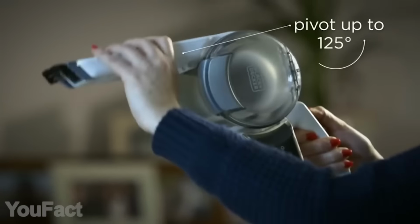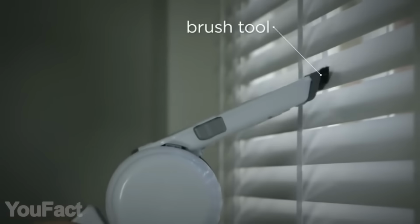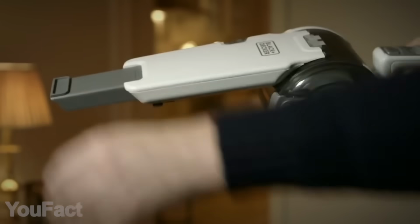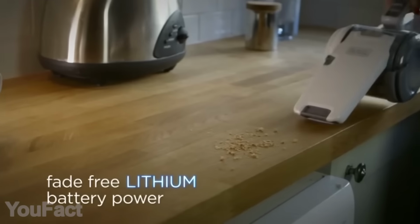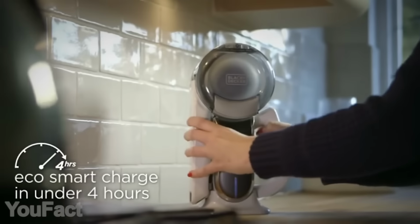But above all, this vacuum features a wide pivoting nozzle which gives you 200 degrees of unprecedented versatility. Use the included crevice tool and brush to clean up various surfaces. The gadget is powered by a lithium battery that doesn't fade over time. Plus, it comes with a handy tabletop charging base.